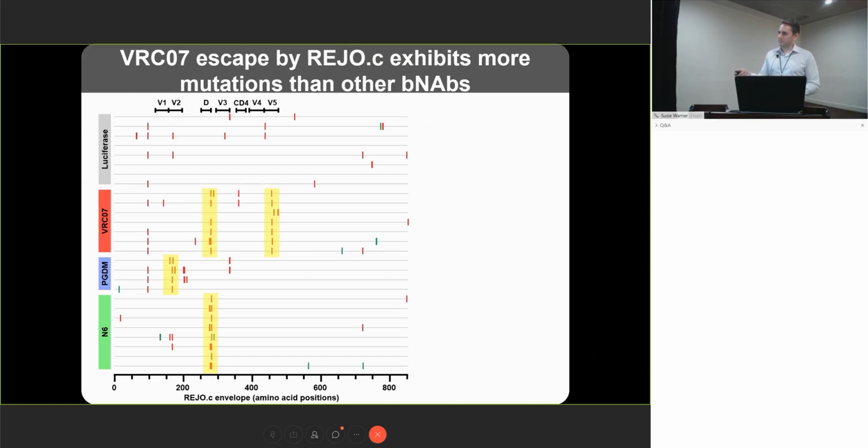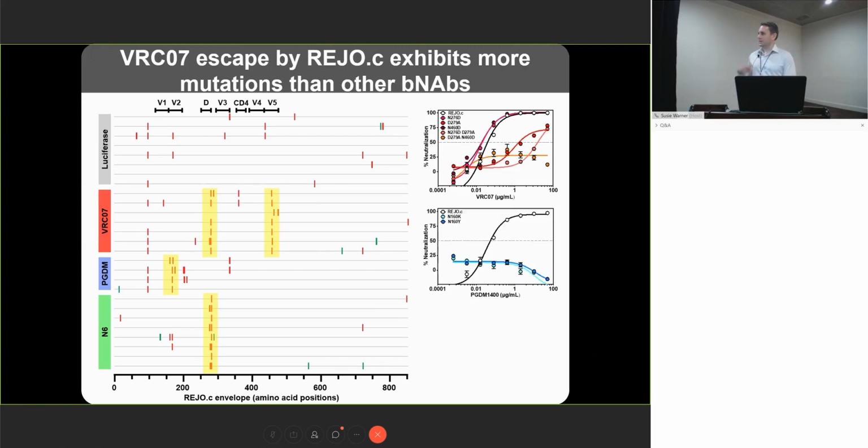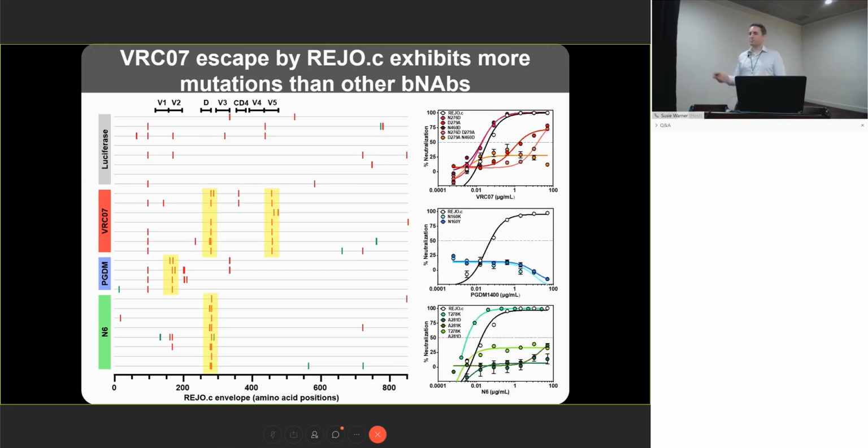So in the case of JR-CSF, we actually see these 2 mutations. For PGDM, this is the one that seems to pop up, and for N6, that's the one. And we can re-engineer those back into the challenge stock and actually confirm their potency, right? So I'm not going to get into the details here because I have an easier way to summarize this, but ultimately what I'm trying to tell you here is that we've confirmed that these mutations do in fact lead to escape of these infectious molecular clones from the antibody that selected them.